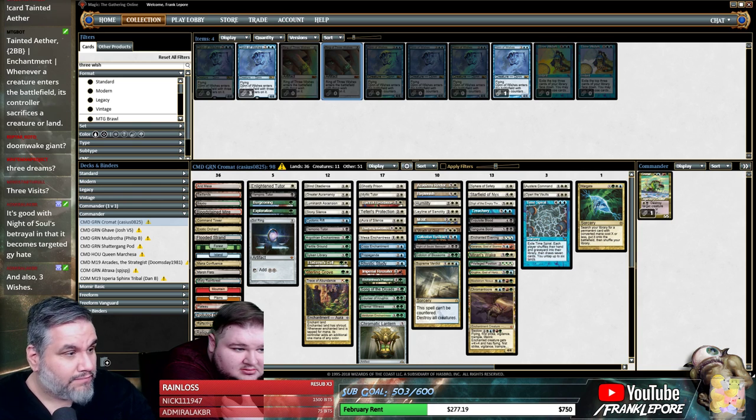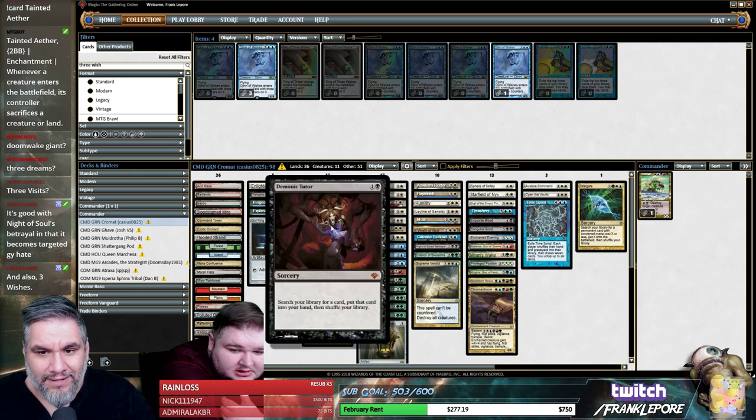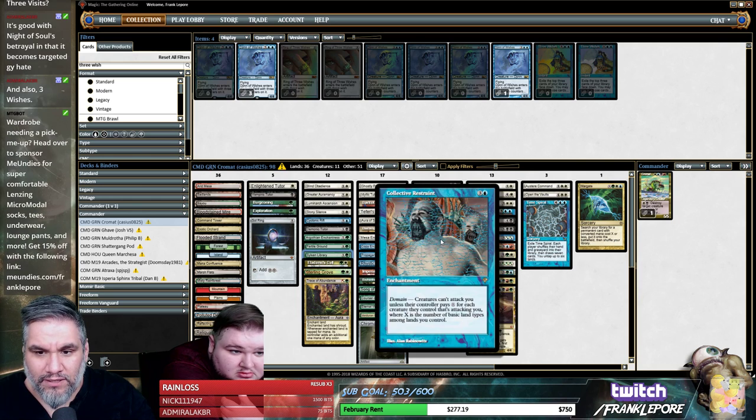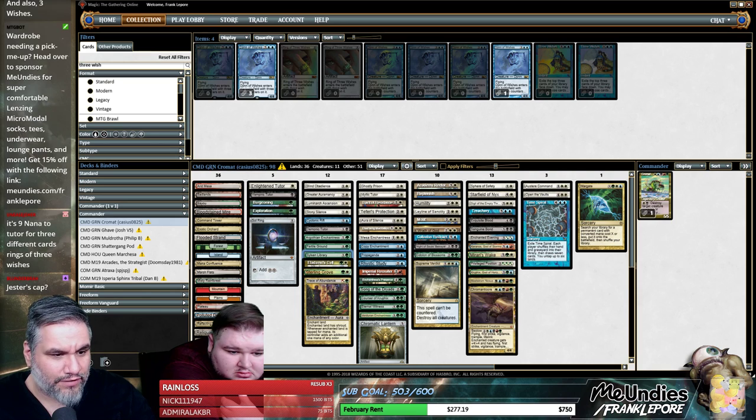That seems good. How many auras do we have, though? Oh, auras. If it was enchantments, it'd be totally awesome, but auras makes it a little rough. Otherwise, that was pretty good. It's 9 mana to tutor for 3 different cards. I was thinking of 3 Dreams.